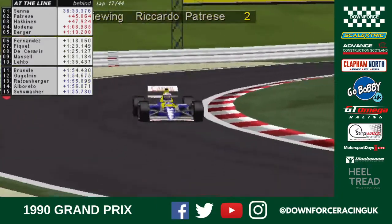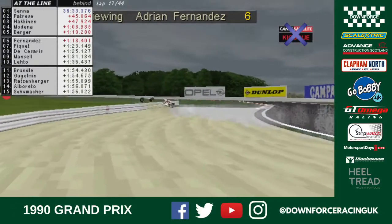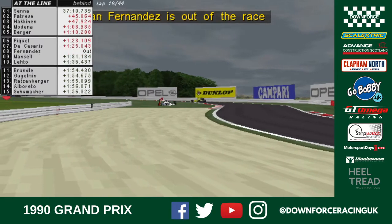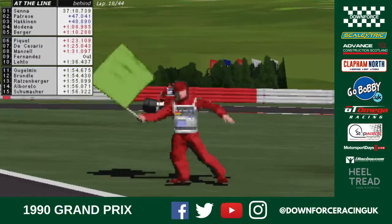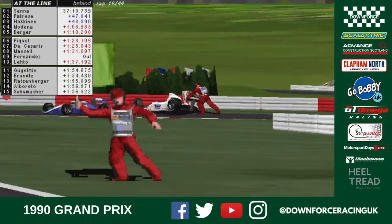Here's Patrese in the Williams. Keeping it running in second place as Fernandez drops it. Oh, big shot in the Arrows, and that's game over for the Mexican. He got airborne, and that's all it takes. So I'm afraid Adrian Fernandez's brilliant race fighting for the podium is over, and the Mexican is out of the Belgian Grand Prix. What a shame. He was having an absolutely inspired run.